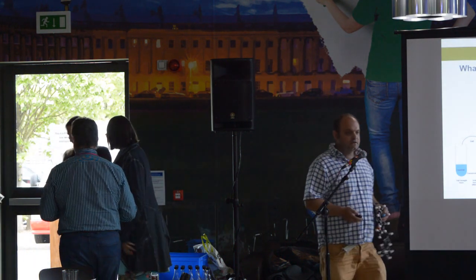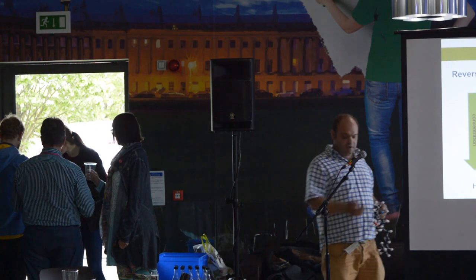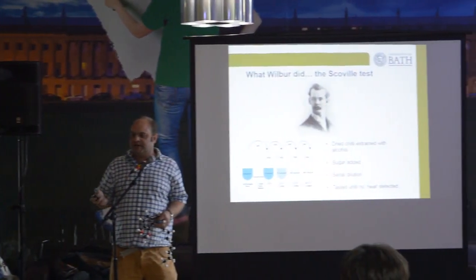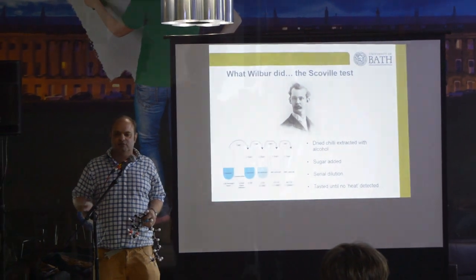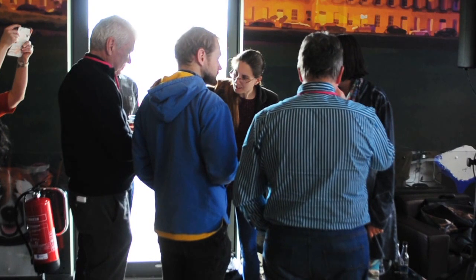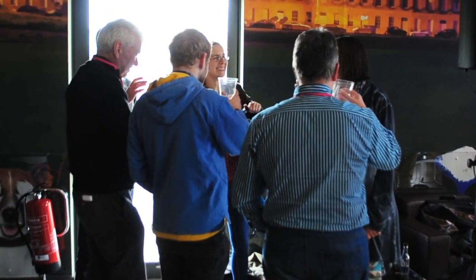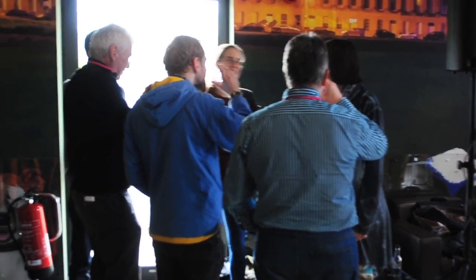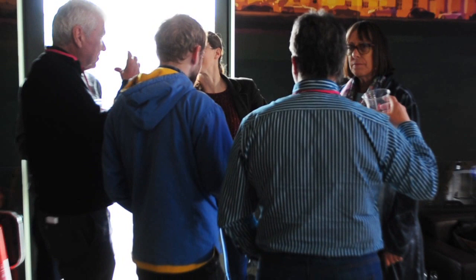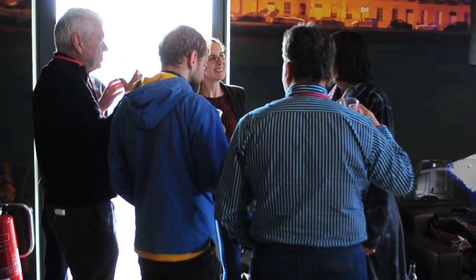So, we go back to the Scoville test. Does this remind you of anything? I'll go back, actually. We're doing dilutions, and as we do dilutions, the capsaicin gets less and less concentrated. And that should remind you of something, because there's a branch of medicine, I'm going to refer to it in inverted commas, called homeopathy. And what they do, they take a substance and they dilute it. And then they dilute it, and they do it again and again, and it gets more and more powerful if you believe them.